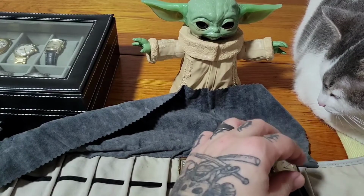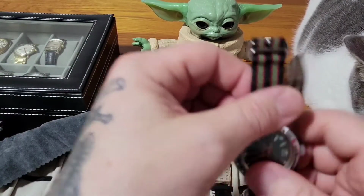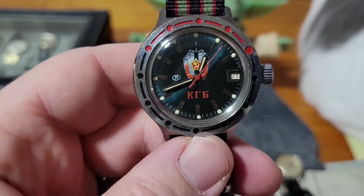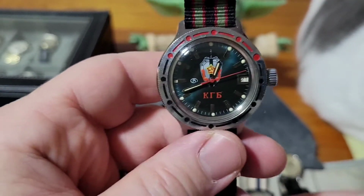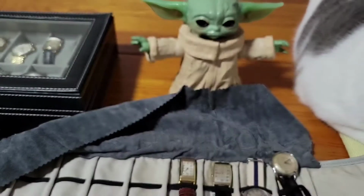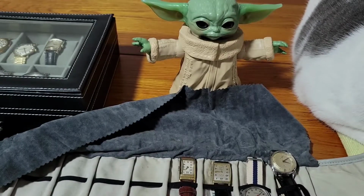And then last but not least, and I told you guys I had two more Invicta, so I have the vintage one. I still have another one to show you from when I did the State of the Collection Part 1. Here is a vintage Vostok. Very, very cool. Have it on this awesome NATO type strap. The Bond strap, this is what they call it, right, the Bond strap.